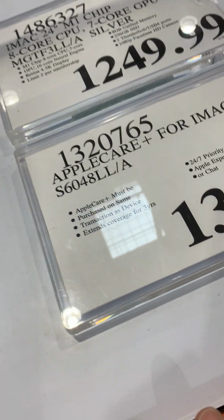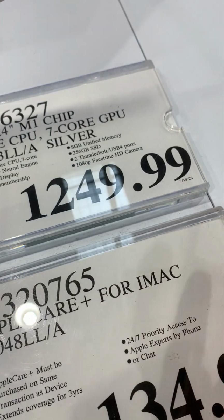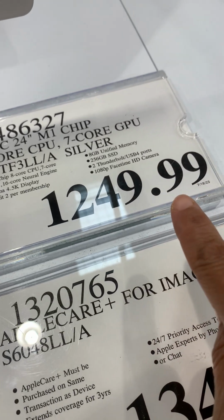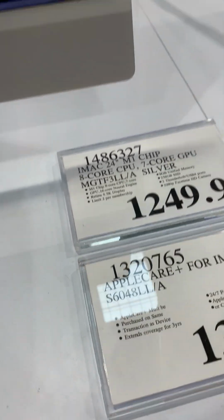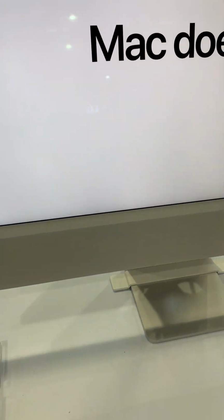Well, that's the careful Mac budget. It costs you $12.49.99. $24. It's like, I need something like this. That's what I need right here. That ain't that bad, $12.49.